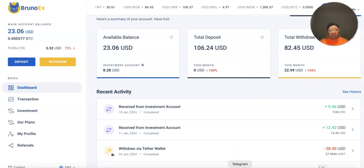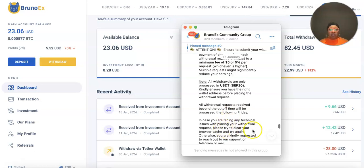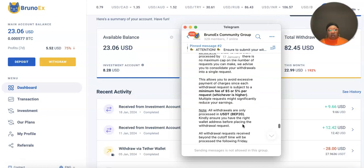All right, so let's see what we got in the Telegram group here. Yeah, see, there's a $5 fee on all withdrawals. Okay, $5 or 5% per request, whichever is higher. Multiple requests might significantly reduce your earnings. So all withdrawal requests received beyond the cutoff, you want to make sure you get it in time this evening before midnight if you want it for tomorrow. In case you're facing any technical issues with placing your withdrawal request, please try to clear your browser cache and try again. Otherwise, you're kindly requested to reach out to support on Telegram or email. All right, guys. They also recommend that you try to just do one withdrawal, because each withdrawal you do, they're going to charge you this $5 or 5%, whichever is higher.